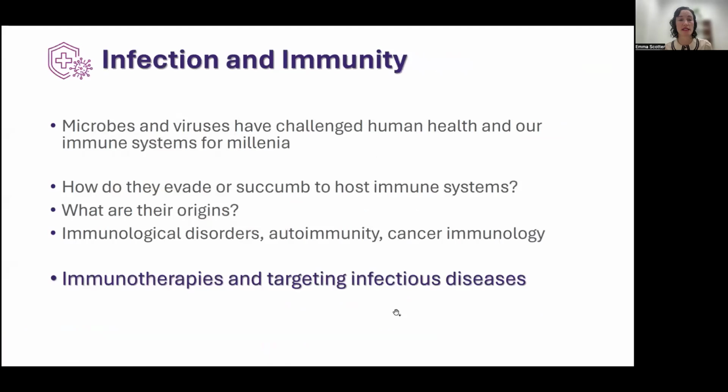In the infection and immunity pathway, we look at how microbes and viruses have challenged human health and our immune systems for millennia. The questions this pathway asks are, how do these microbes and viruses evade or succumb to host immune systems? Understanding what their origins are, and understanding immunological disorders, autoimmunity, and cancer immunology. And this pathway has application in developing immunotherapies and targeting infectious diseases.